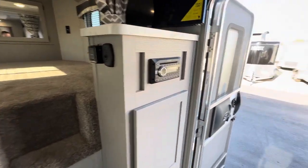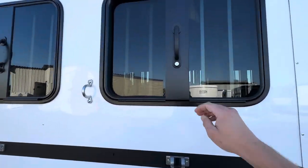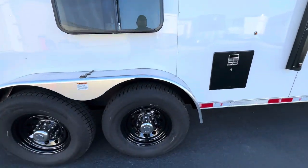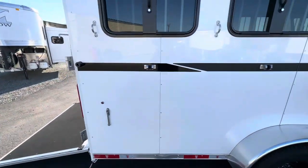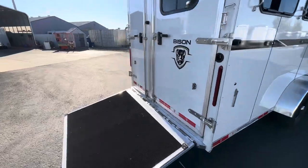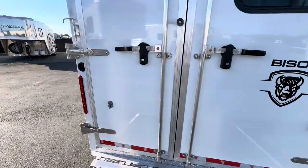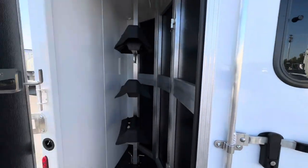Take a walk outside. This trailer has drop down windows on the head and butt side. Nice and easy to drop down. Has a rear ramp on it that's spring assist, so it's nice and easy to put up and down. Got the rear tack.